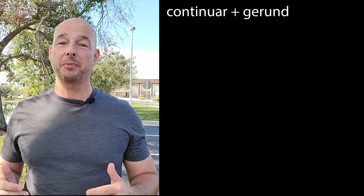Seguir plus the gerund is a super useful construction, and whenever I want to translate to keep doing something, this is the one I use. But for you folks who love alternatives, you could use continuar plus the gerund, to continue plus the gerund. I don't like it. The reason I don't like it is because I don't think it's the easiest word to say for English speakers. You've got a lot of vowels in there, and one of them is a U, which is going to be a hard U, right?